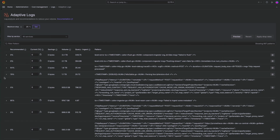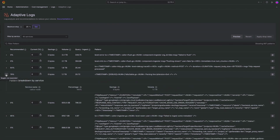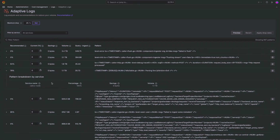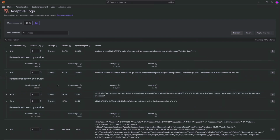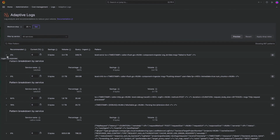Then I think we offer a bunch of nice little features in the UI that make it easier for you to review the recommendations one at a time. So for example, for a particular pattern, we'll break down where we're seeing that pattern coming from in terms of the specific service that is generating it. So it turns out 100% of the log lines with this pattern are coming from Loki. Same here, 100% are coming from Loki.